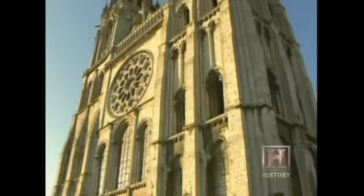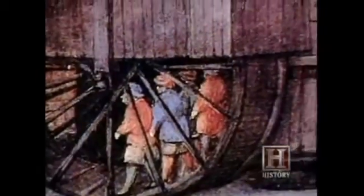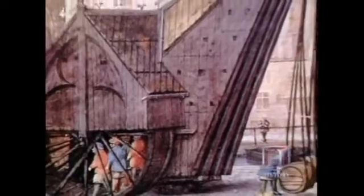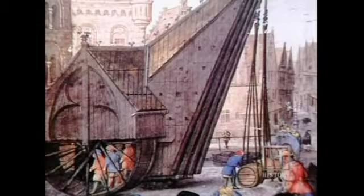Wooden cranes were used during the Middle Ages to help build Europe's massive cathedrals. Treadmills were used as engines, generating the energy to power the cranes. It's interesting that they used human beings inside of a big barrel, and that turned the wheel, which wound the rope and lifted the load.